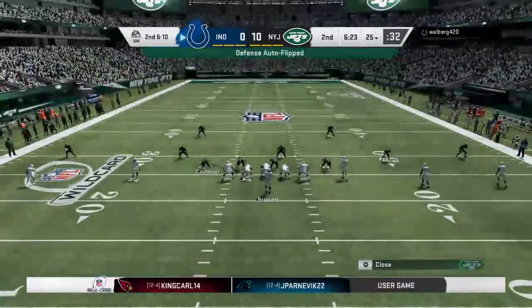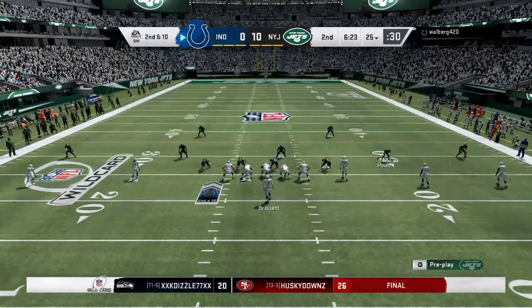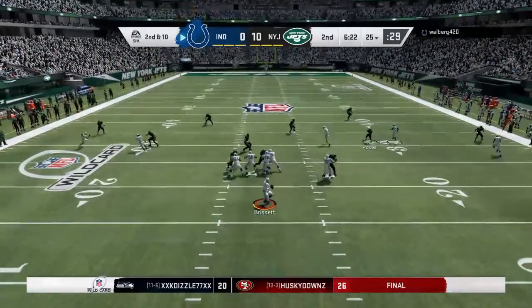An incomplete pass leads to 2nd and 10 from the 25. Here's Brissett.